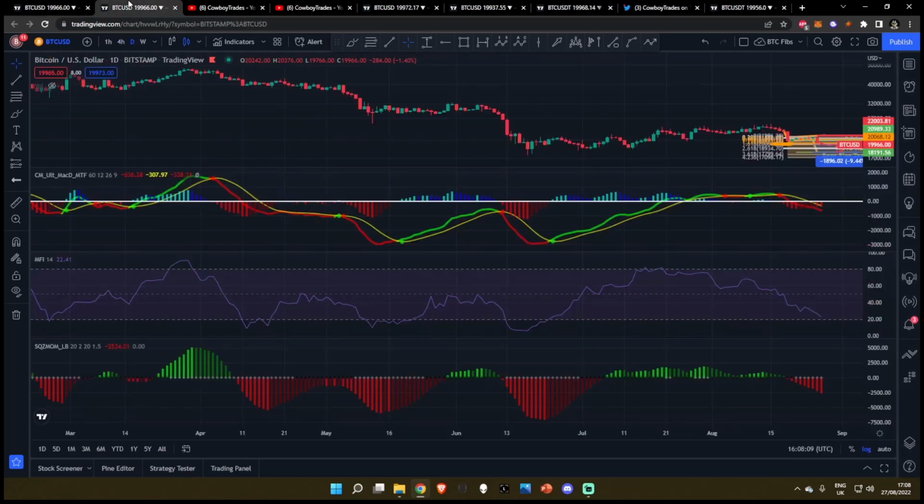Now, moving on to the oscillators before we talk about $12,000 Bitcoin. Daily time frame, MACD is heading down. We've only just crossed bearish. We've got a lot of room to move down. MFI, RSI, they're coming down to oversold regions on the daily time frame.